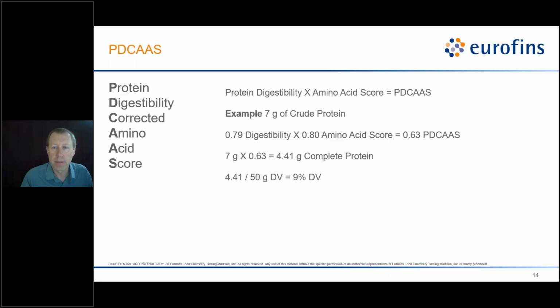Now, with that 7 grams of crude protein, we can calculate a complete protein, which again is just a multiplication of those to give us 4.41 grams of protein. We do not declare 4.41 grams on the label. The label is still going to say 7 grams. It contains 7 grams of protein, but instead of declaring a 14% daily value, which we would if the PDCAAS was 1, we're rather going to calculate the 4.41 divided by the 50 grams to come up with a 9% daily value. And that's what's going to be on the label.